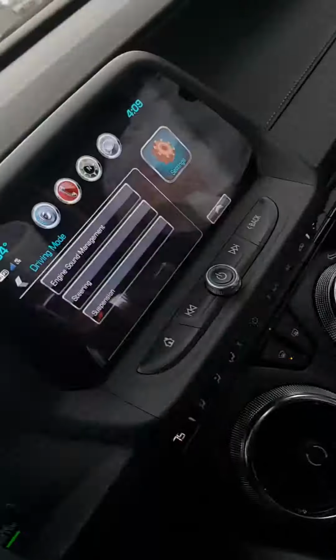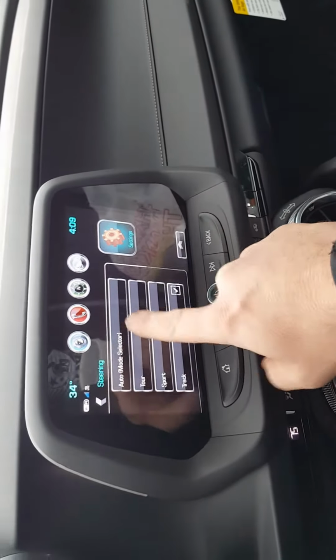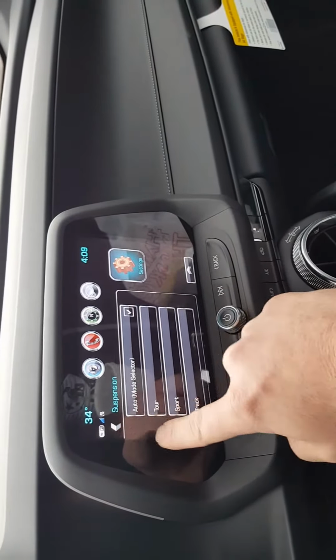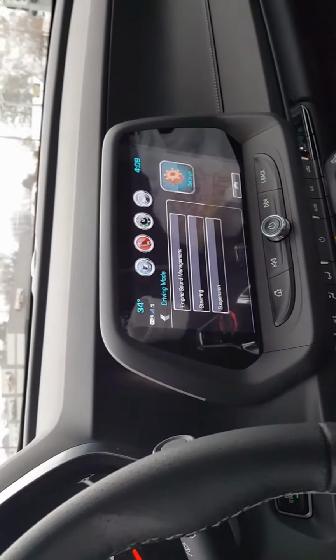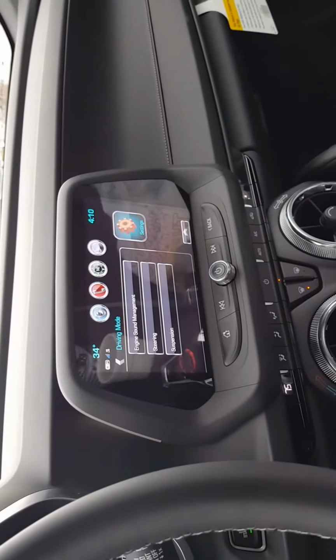And you've got to have it in track mode for engine sound management. What's more though is you actually get steering and suspension management. You can set it up for track or auto, for you dweebs out there that are novices. You can set your suspension. This thing is really, really nice. You can make it sound great and still drive well in those modes on a wet surface.